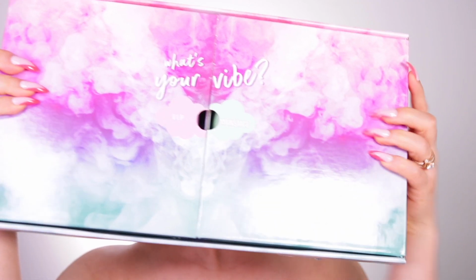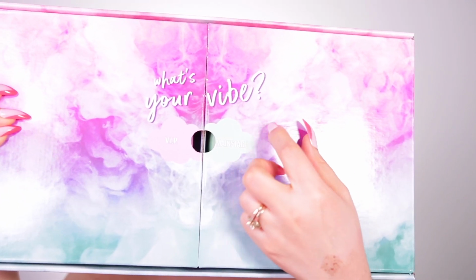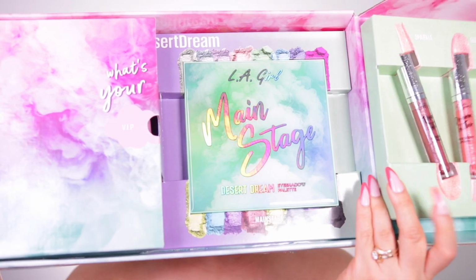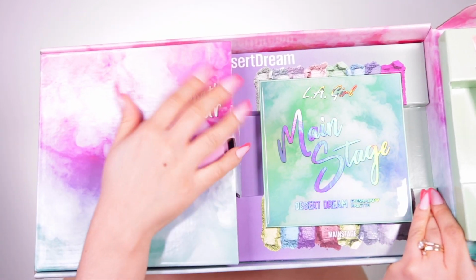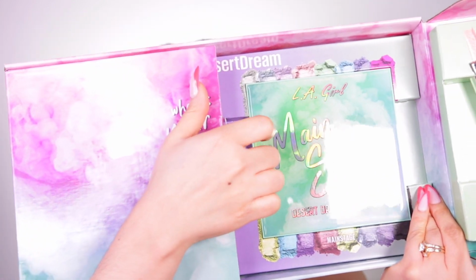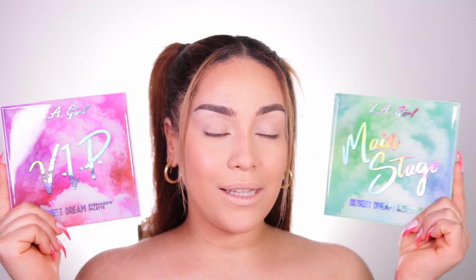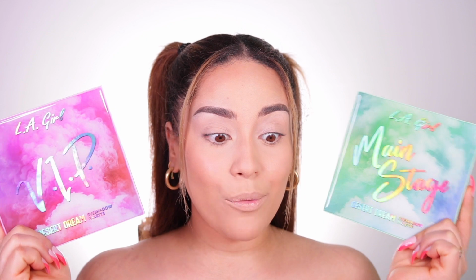Today I have my face ready because we are going to focus on this beautiful drugstore palette. These are by LA Girl. LA Girl Cosmetics has definitely been a favorite of mine for a very long time. LA Girl is like a pro makeup and OG brand that absolutely works amazing, and they launched these two beautiful palettes right here that I want to get into.